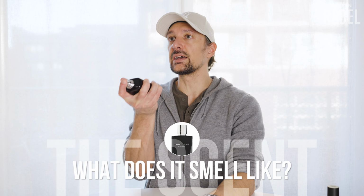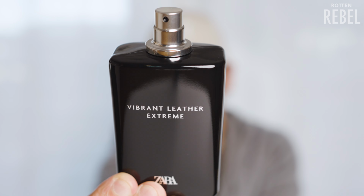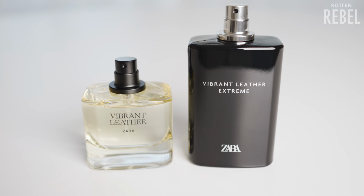So let's try it off in the air first. Okay, up in the air, whoa, is the bottle leaking? I hope not. So first sniff, up in the air, definitely Vibrant Leather vibes. But at least up in the air, based on this first impression, this feels a lot woodier straight away compared to the original. Let's see.